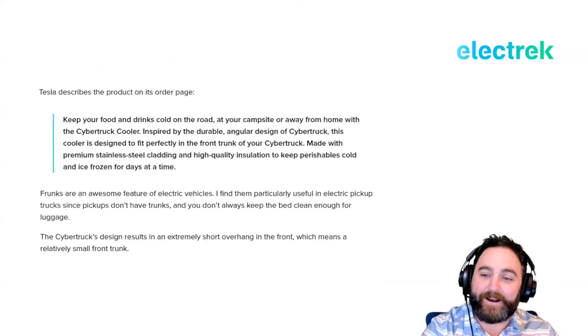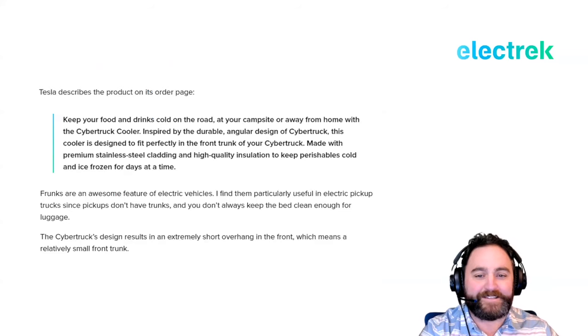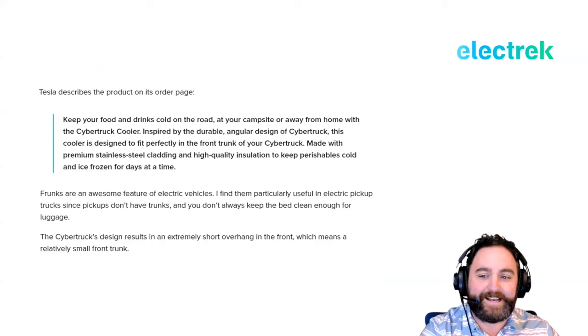Tesla describes the product on its order page. Keep your food and drinks cold on the road, at your campsite, or away from home with the Cybertruck cooler. Inspired by the durable, angular design of Cybertruck, this cooler is designed to fit perfectly in the front trunk of your Cybertruck. Made with premium stainless steel cladding and high-quality insulation to keep perishables cold and ice frozen for days at a time.